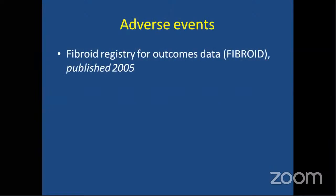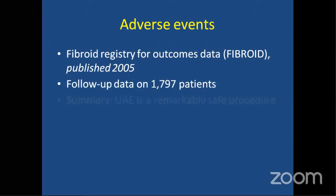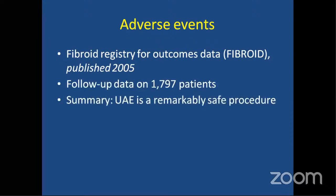So what are the adverse events after uterine fibroid embolization? This has come from a large registry of outcomes data post-UFE. This is known as the fibroid registry. It has a follow-up of around 1,800 patients. It has summarized that UFE is a remarkably safe procedure.